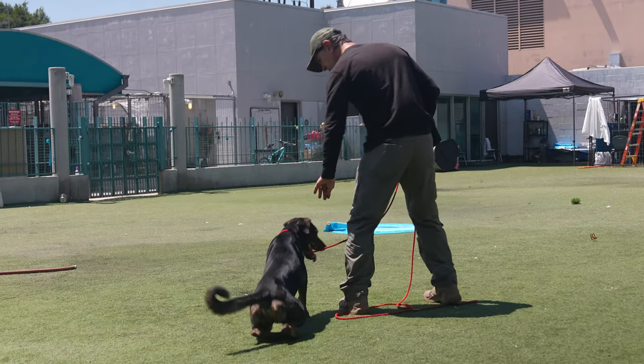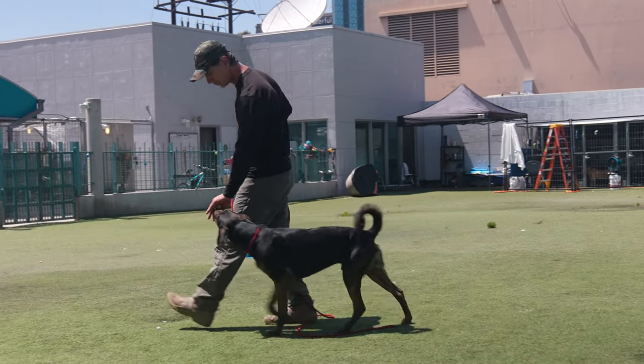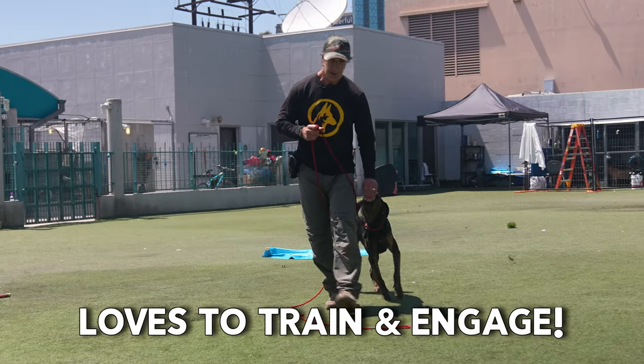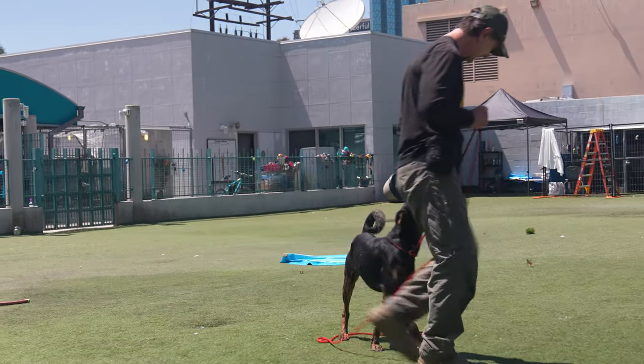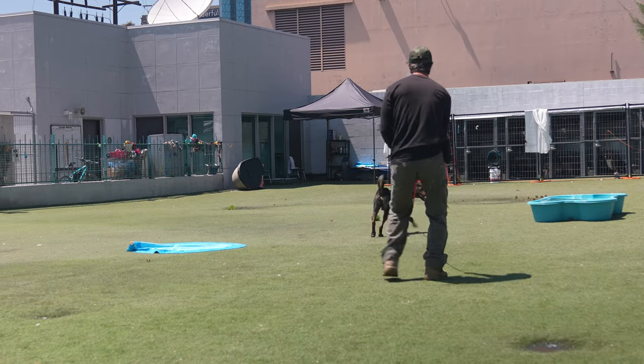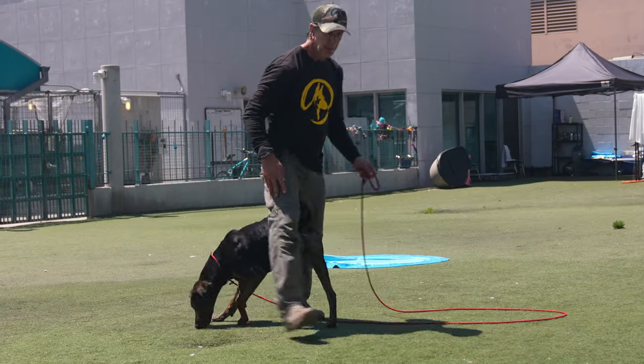Hey, Buddy, come here. Let's see if he'll do a little heeling. Good. Oh, look at that. Perfect heeling. Good boy. Hey, Buddy. Come, come. Go ahead, go get it. Perfect recall.